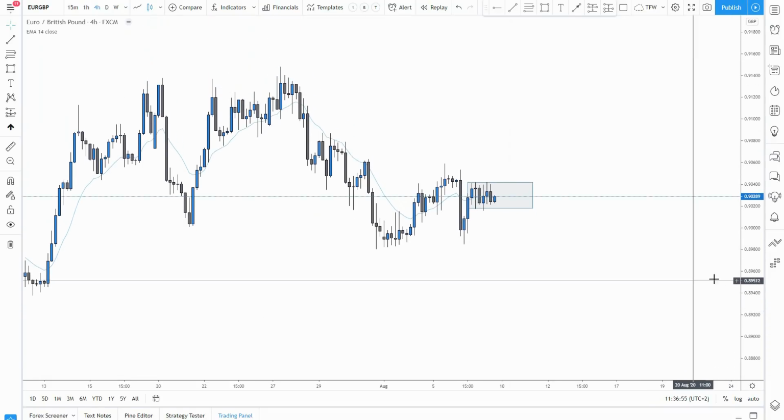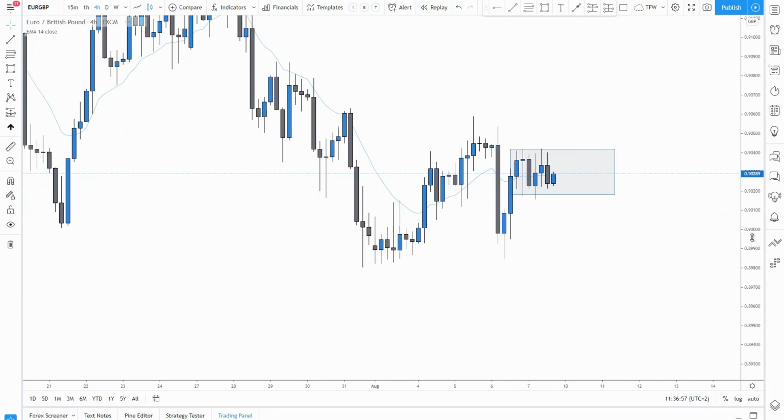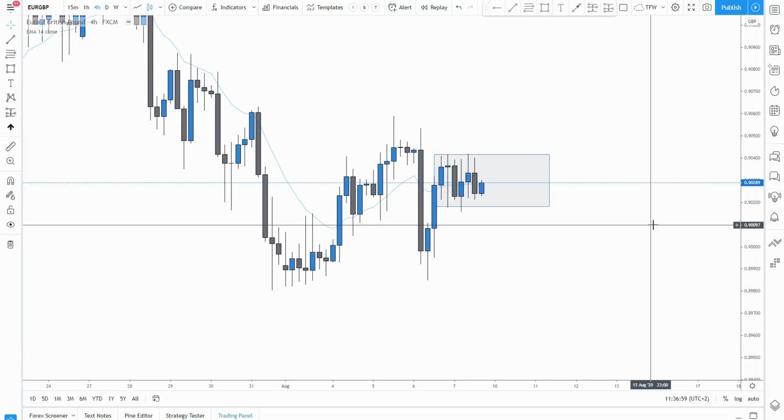So those are the GBPs. Nothing much as for now. So make sure to wait for Monday to play out at least the London session, and then we're gonna see what we have for Tuesday.